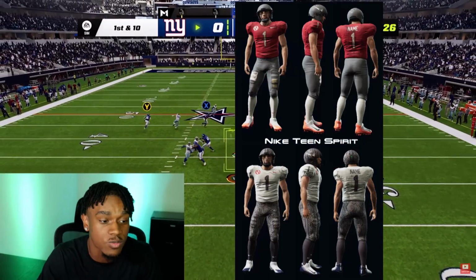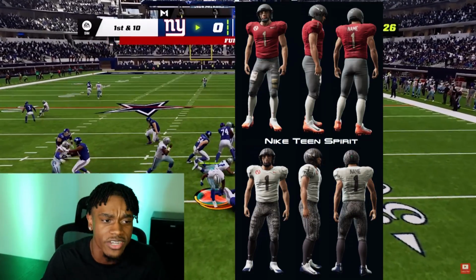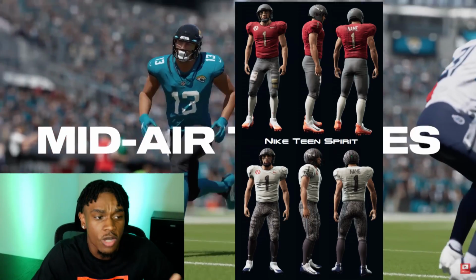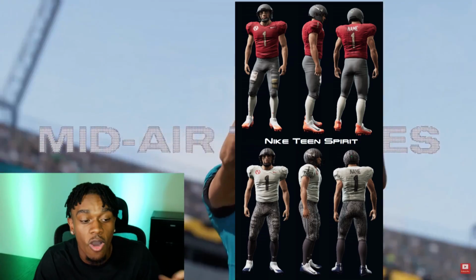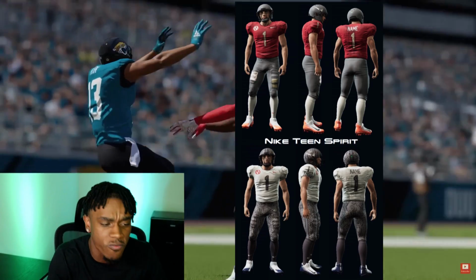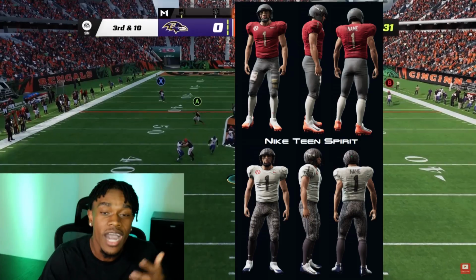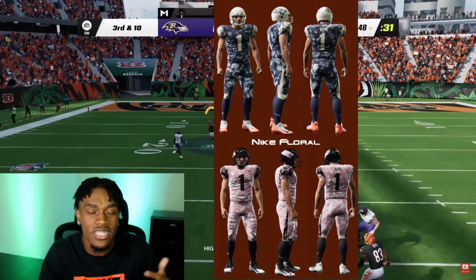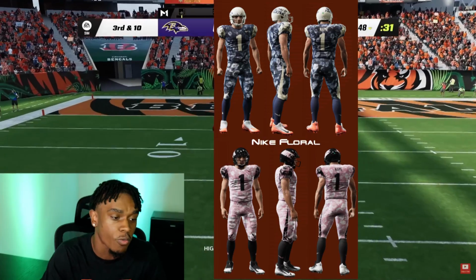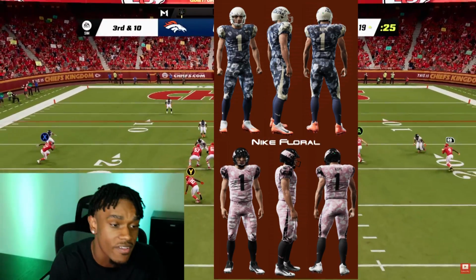And the next one is Nike Team Spirit. So it's kind of like a Buccaneers gear, kind of like a dark red with some silver pants and a gray helmet. Kind of like that type of vibe. Then the away is like kind of like an off white with the gray pants and the gray helmet, kind of like a cheetah print. I like those a lot too. And then the last one is the Nike floral. So it's kind of like a flower print type of thing going on where it has like a white and pink, I think that's for the away, and then the home is like a navy and like white.